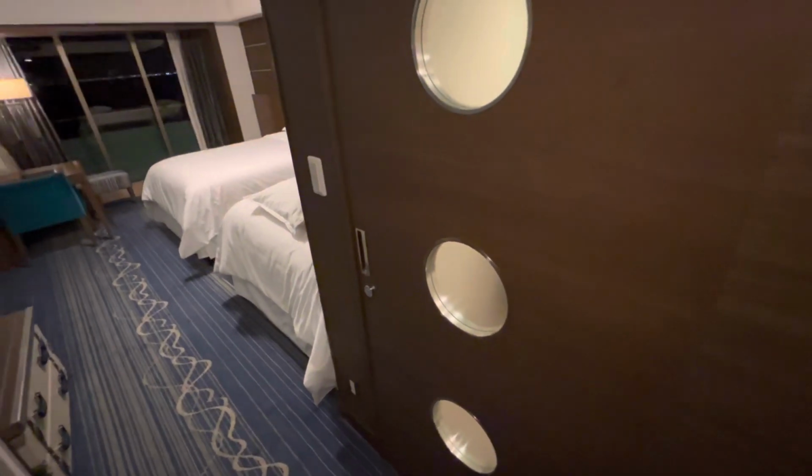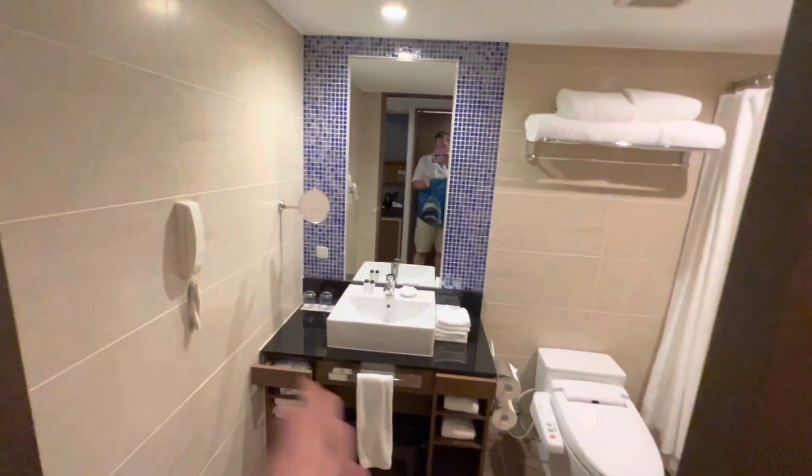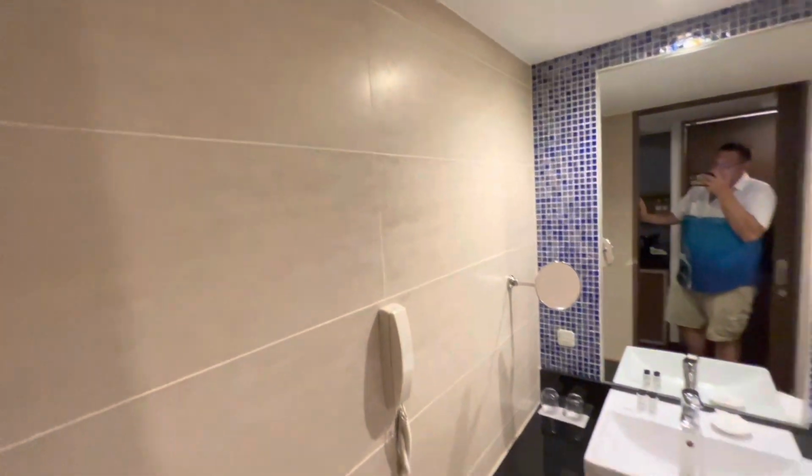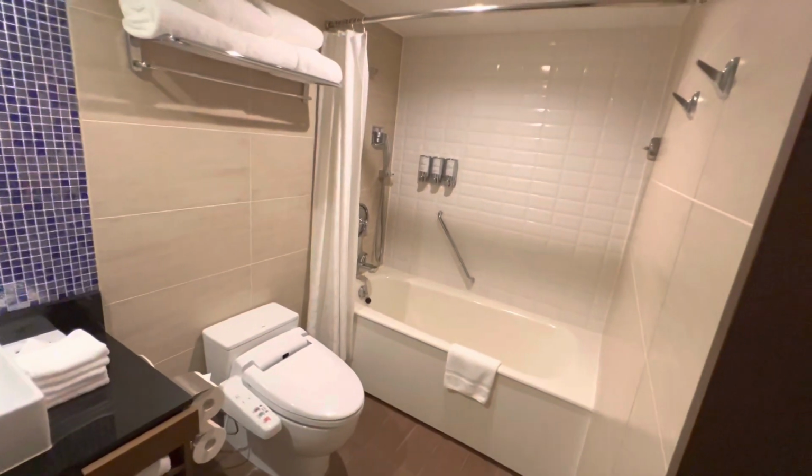We have a sliding bathroom door with portholes. So the thing I kind of love, this looks out at the ocean, this room. And so there is Ocean Dream, there's an ocean motif. So there's portholes like we're on a ship, which is great. And here we are, and even I'm dressed for the occasion, as you can tell. It's actually a pretty sizable bathroom.